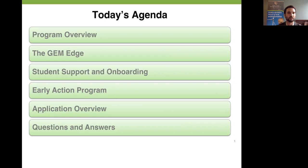So I'm going to spend some time here as we talk about the benefits and the incentives of the early action program. From there, we'll go into detail of the application process, and we'll go into great detail of each document that's required for that application process, and provide inside information and tips on how to submit the strongest application possible. After we go through the entire presentation, I will provide the opportunity for any questions to be answered that I may not have answered throughout the presentation.